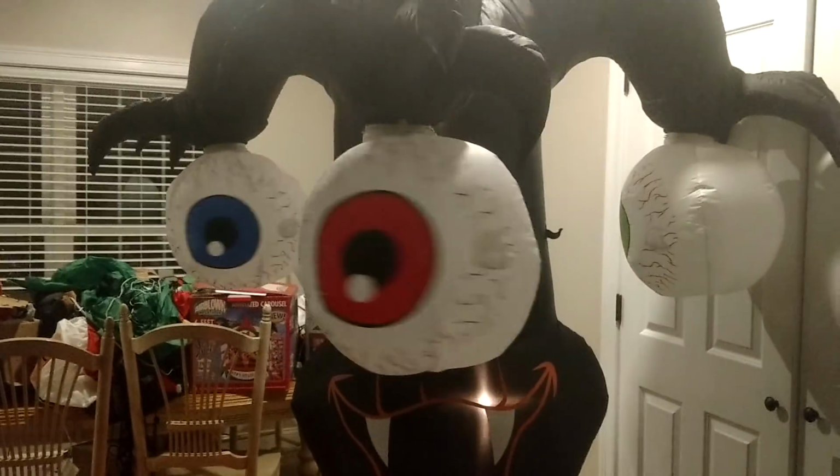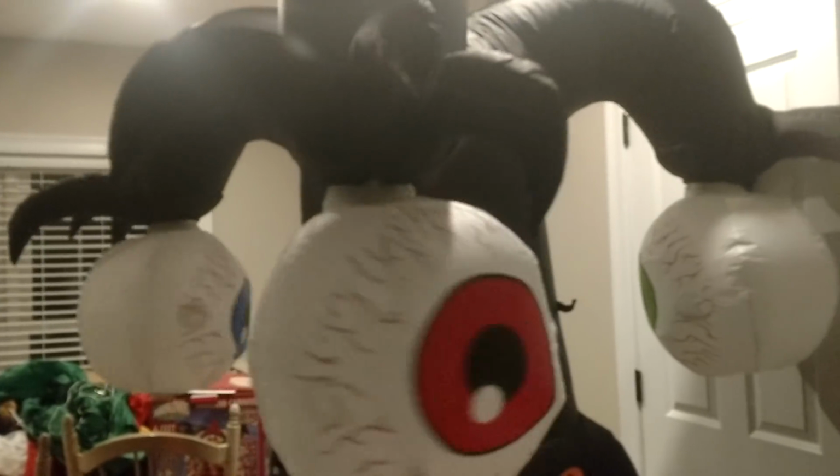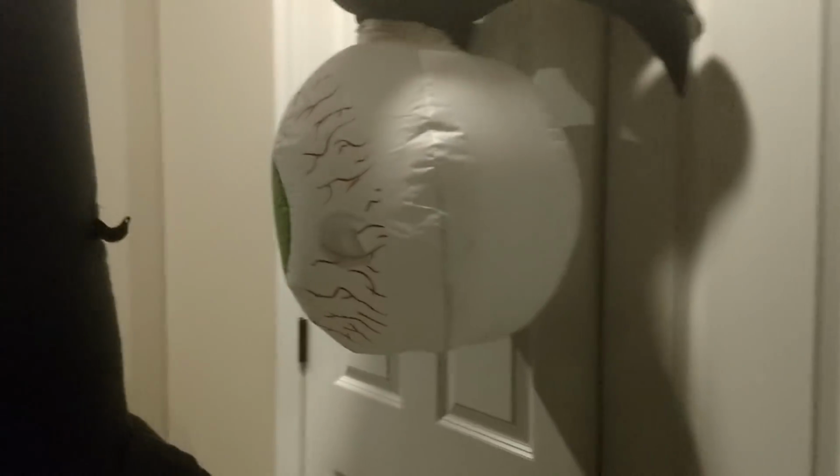Right here, let me adjust this. Sorry, guys. Alright, so let me adjust this, step back a little bit. That one's not spinning because it's kind of against the wall there. But you can see they spin really fast, and that's because the air in the inflatable is pushing out into the eyes, and I'll show you. Let me just show you this one right here.